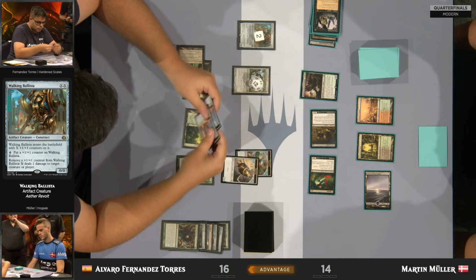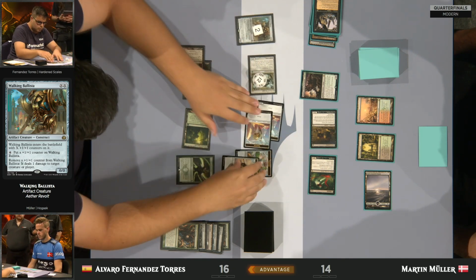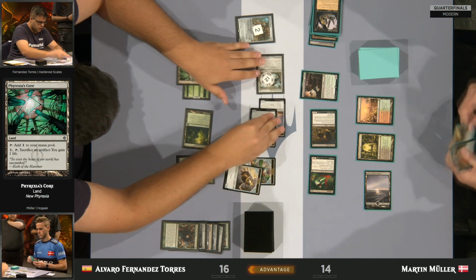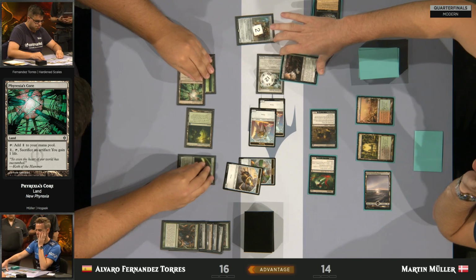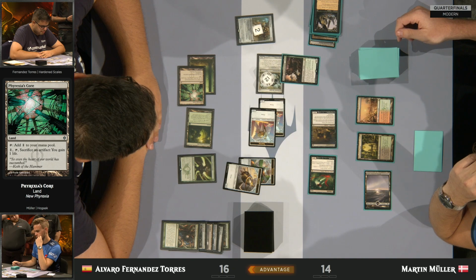No, he's locked in here because he's got to find an answer to what Fernandez Torres is chucking at him. And with that Walking Ballista, with that Arcbound Ravager, it feels like Fernandez Torres kind of has all the exits covered. Yeah, pretty much. All you need to do is keep going. At some point, Martin will run out of blockers. That's right. I mean, die.